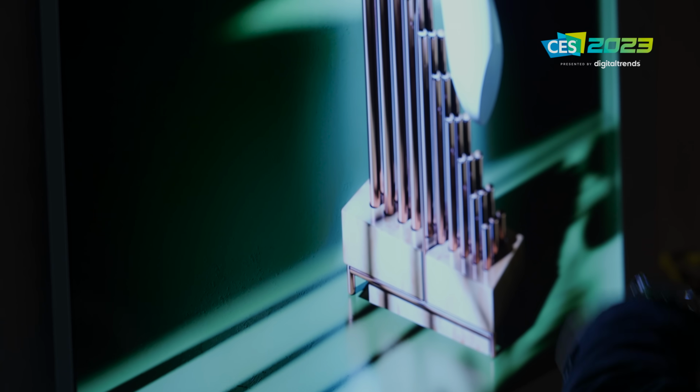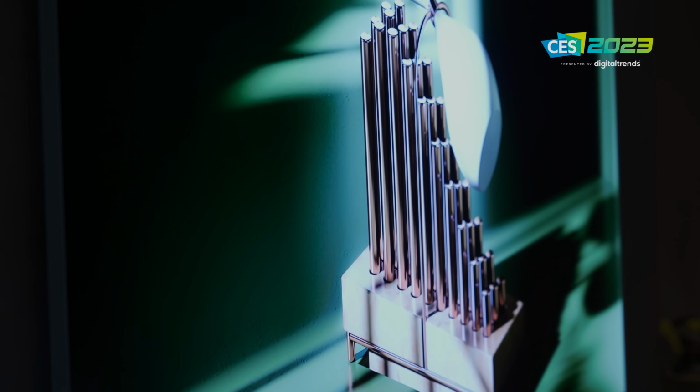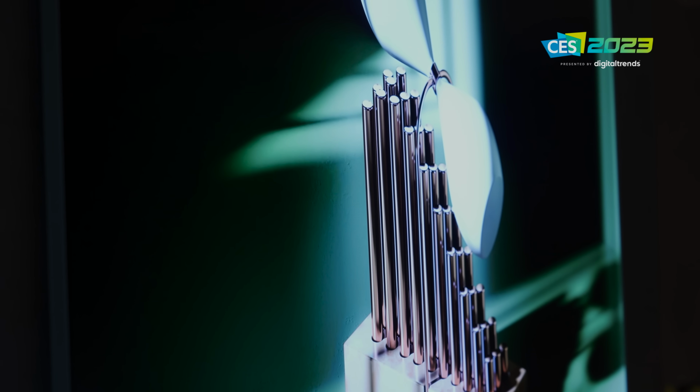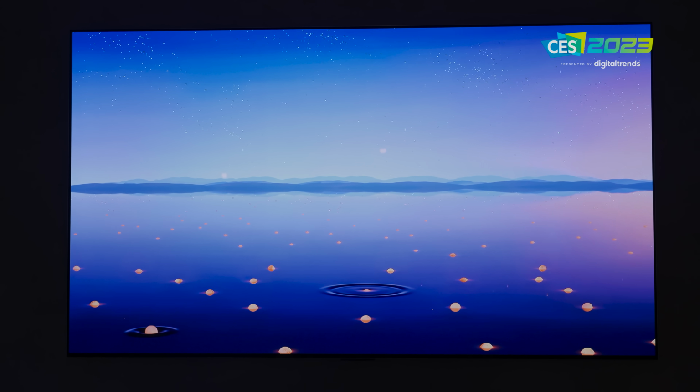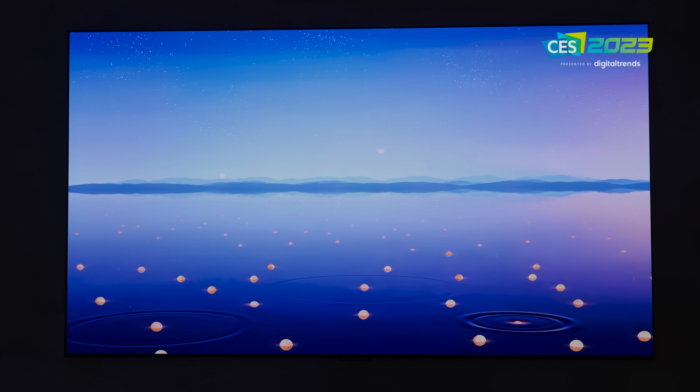LG says that the G3 OLED is up to 70% brighter than before. But I had to ask, 70% brighter than what? Well, what they're referring to is the B series OLED. So if you take a look at what has been sort of their entry-level OLED TV, it's 70% brighter than that. They did not quantify how much brighter it was than the G2 of the year prior. But the idea here is to get a brighter OLED.